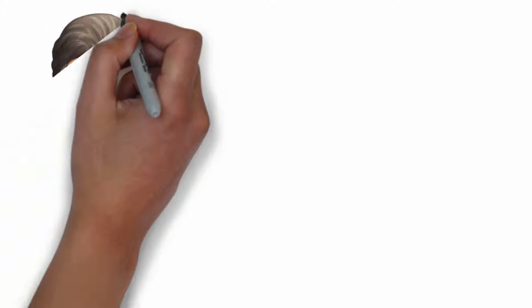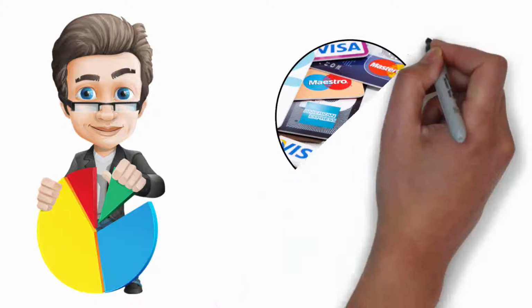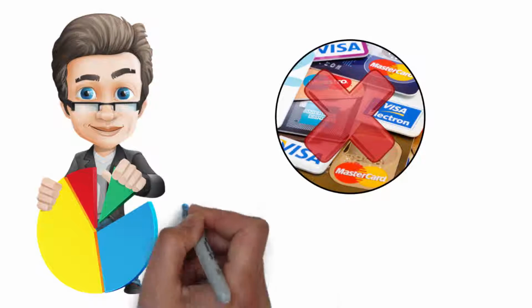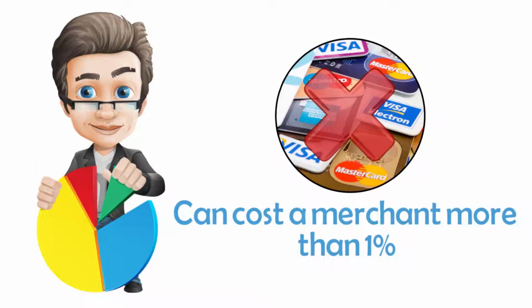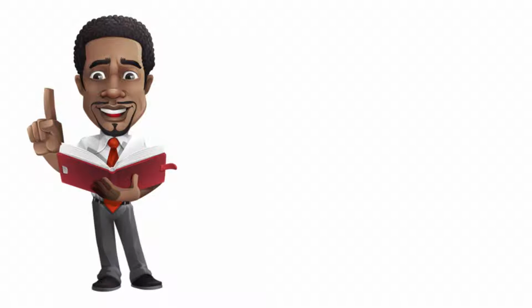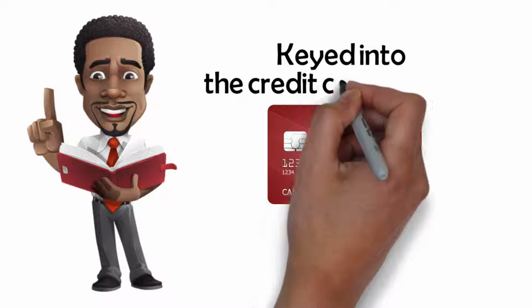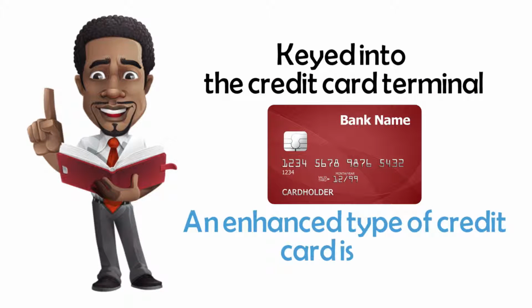Mid-qualified rate, also known as partially qualified rate. The mid-qualified rate is a percentage the merchant will be charged whenever the credit card they accept does not qualify for the lowest rate. A mid-qualified rate can cost a merchant more than 1% above the qualified rate. This may happen for several reasons, such as a consumer credit or debit card is keyed into the credit card terminal instead of being swiped or inserted. An enhanced type of credit card is used, like a rewards card.